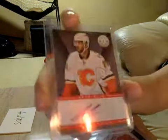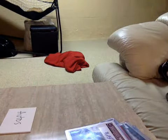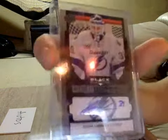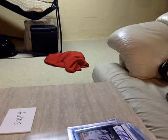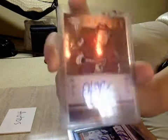Totally Certified autographs of Hakeem Olajuwon. Score Signatures of Stephane Elliott. Black Diamond Gemography of Anders Lindback. And a Metallic Marks bronze autograph of Ole Mata. No, Oliver Ekman-Larsson, excuse me. Oliver Ekman-Larsson.